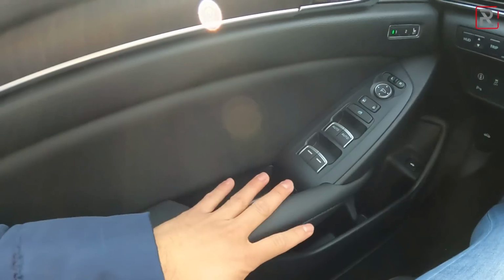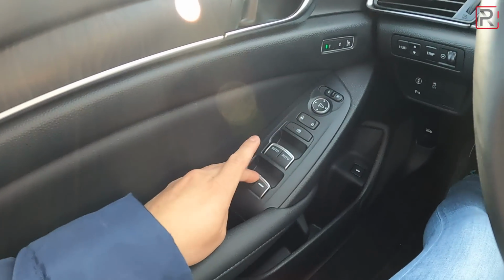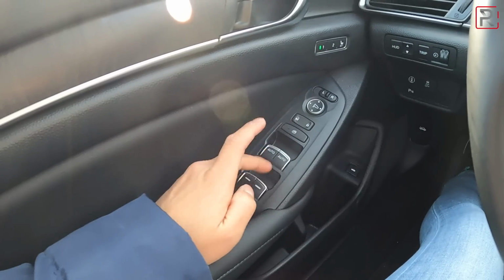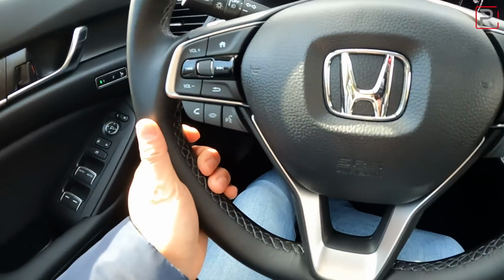Padded armrest area over here, which is nice. The window controls feel pretty high quality, but the rear windows, I mentioned earlier, they're 1 touch down. They actually aren't. Only the front windows are 1 touch up and down. The steering wheel looks pretty nice.